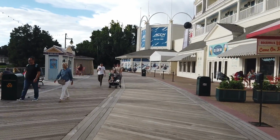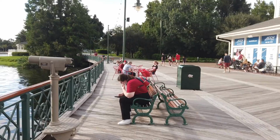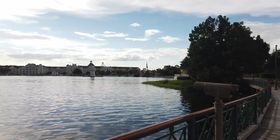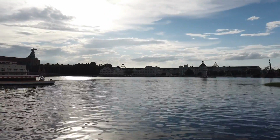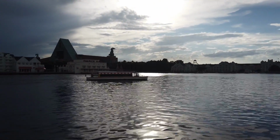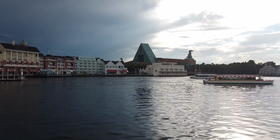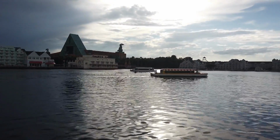Sounds fun. Now, the boardwalk doubles as a running trail all the way around Crescent Lake, so you can run all the way past all the other resorts on Crescent Lake. As you can see, there are boat launches too. Those boats can take you to Epcot or Disney's Hollywood Studios. So, pretty handy way to get there if you don't want to walk.